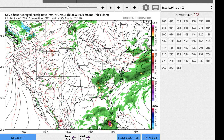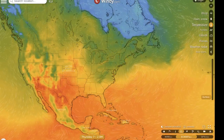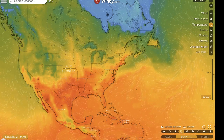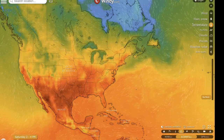Now let's take a look at our temperatures for the Continental 48 here, and then I'll check in with my rock solid producer, Mari, who's keeping things in check out there in the chat, I guess. Anyway, taking a look at temperatures.